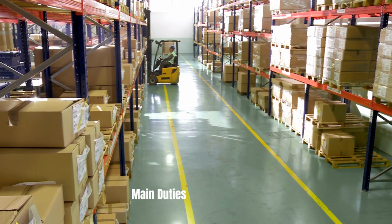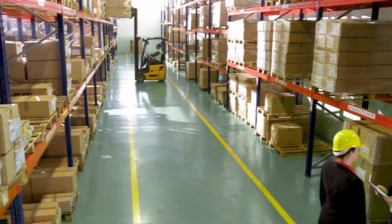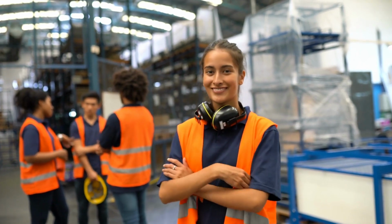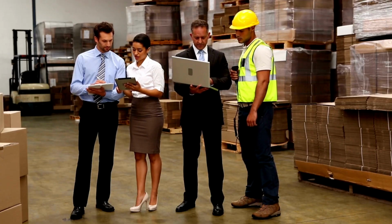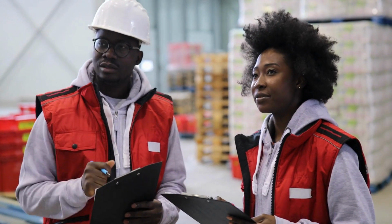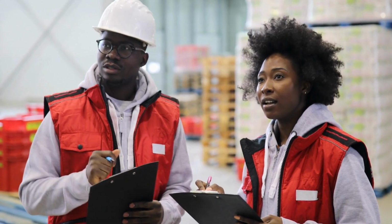Main duties: receive picking orders from supervisors or computer systems. Locate items in the warehouse or storage area based on order requirements. Ensure accurate item selection, checking for quality and quantity. Prepare items for shipment by assembling boxes, packing materials, and ensuring proper labeling. Inspect items for damage and ensure they are packaged securely to prevent breakage during transit.